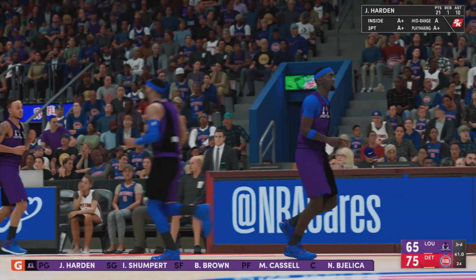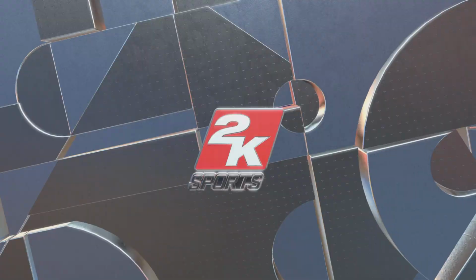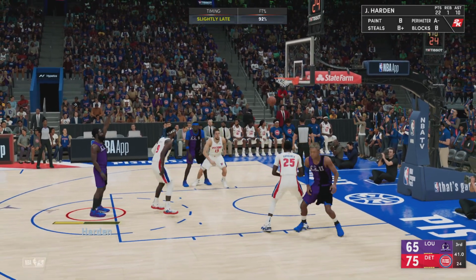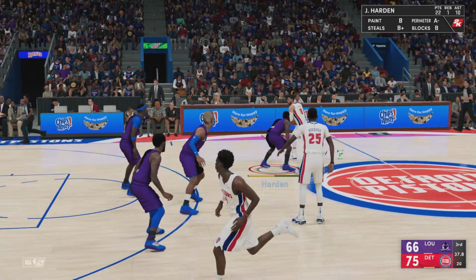So for the Pistons, Olynyk comes in for Stewart, and it's Jeremy Grant in for Bay. James Harden. One shot. That's good from Harden. A nightly triple-double threat. Harden's level of creativity and incredible confidence makes him lethal.